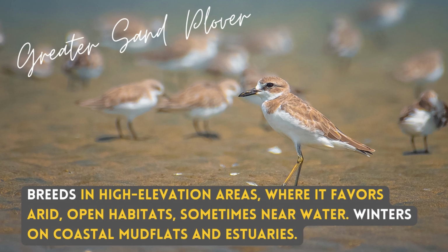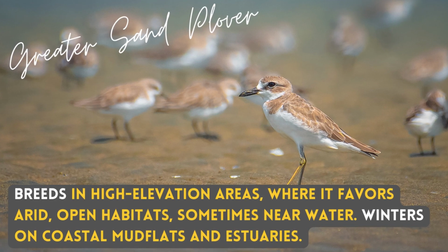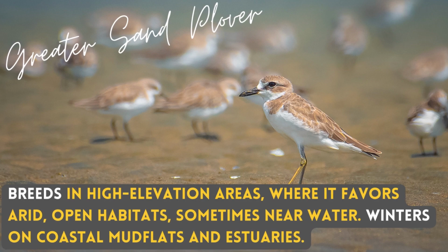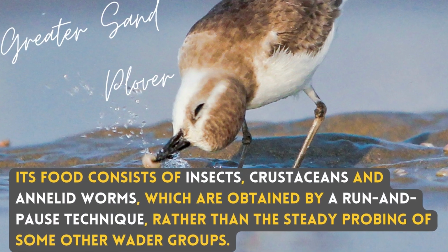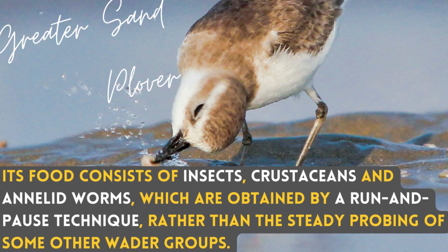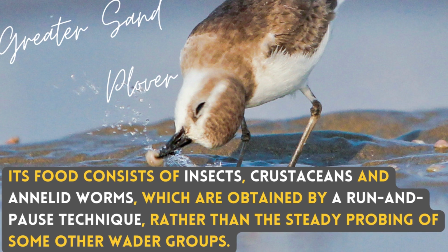Breeds in high elevation areas where it favors arid, open habitats, sometimes near water. Winters on coastal mudflats and estuaries. Its food consists of insects, crustaceans and annelid worms, which are obtained by a run and a pause technique rather than the steady probing of some other wader groups.